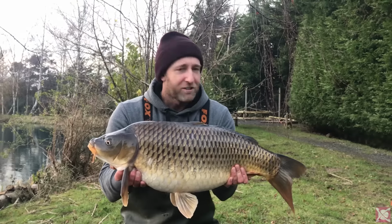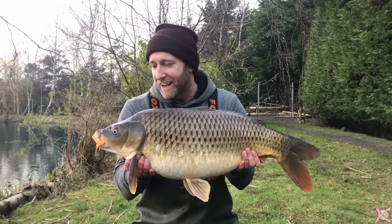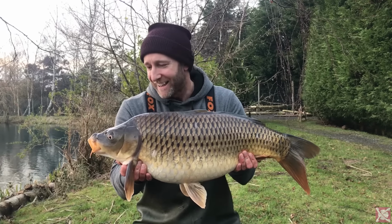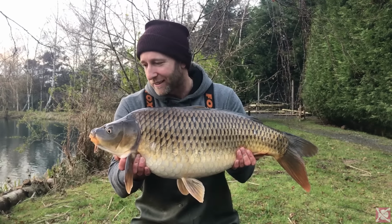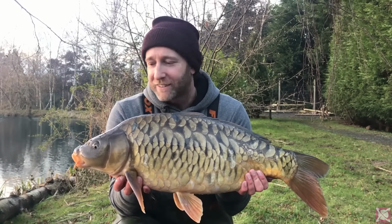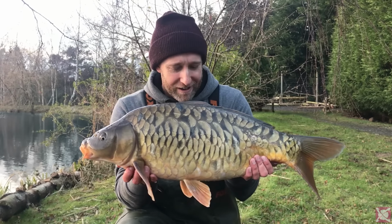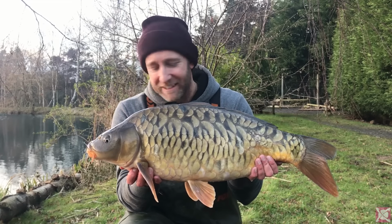1811. So here's the first fish that we're putting in today. And it's an awesome looking common of 18 pounds 11 ounces. That is perfect. So here's the second fish that we're putting in the pool today. And it's a beautiful scaly fish of 14 pounds 7 ounces.